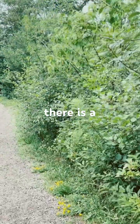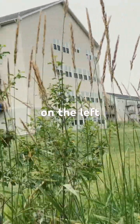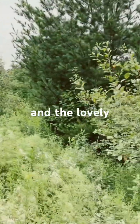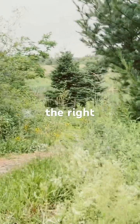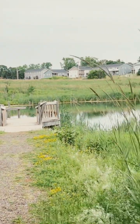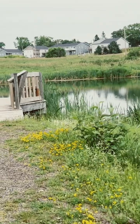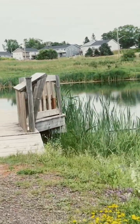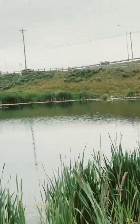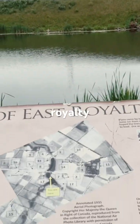There is a lot of apartment buildings on the left, and the lovely pond on the right. Take a little walk over here. So we're in East Royalty.